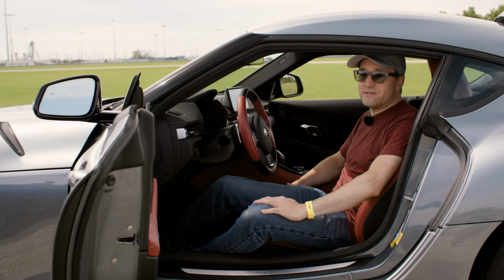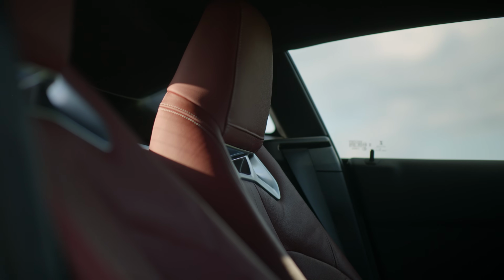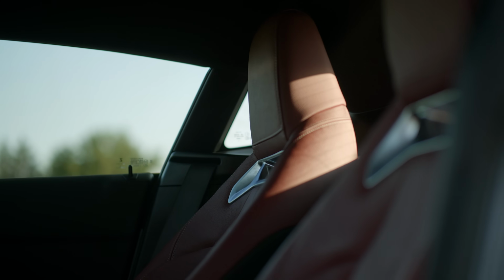This is hard to get adjusted to. If you have your seat up high, you're gonna hit your head quite often. So it's one of those, you gotta warn your passengers, you gotta snake in here. And that's the overall feeling of the interior space.